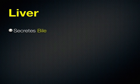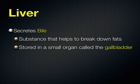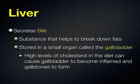The liver is also important because it secretes bile, and bile is important because it helps to break down fats. When the bile is produced, it's stored in a small organ called the gallbladder. If you have high levels of cholesterol in your diet, this can cause the gallbladder to become inflamed and gallstones to form, and that can be very painful.